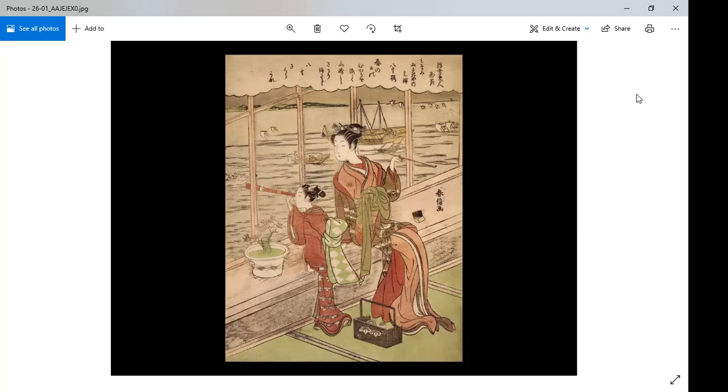What does that mean? Well, here's the definition. Ukiyo-e means literally images of the floating world, which symbolize that life is short, so we should all enjoy the pleasures of life while we're alive. It's that simple, very straightforward. Ukiyo-e translates to images of the floating world, which symbolize that life is short, so we should all enjoy the pleasures of this life while we're alive.